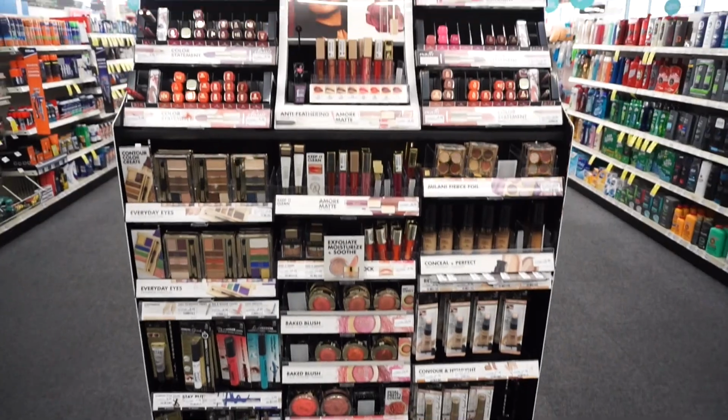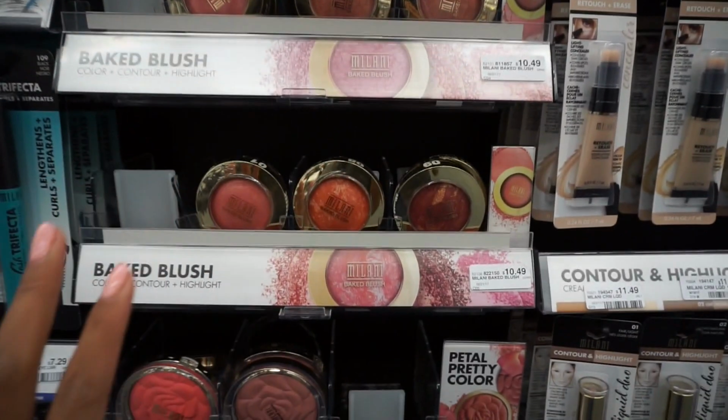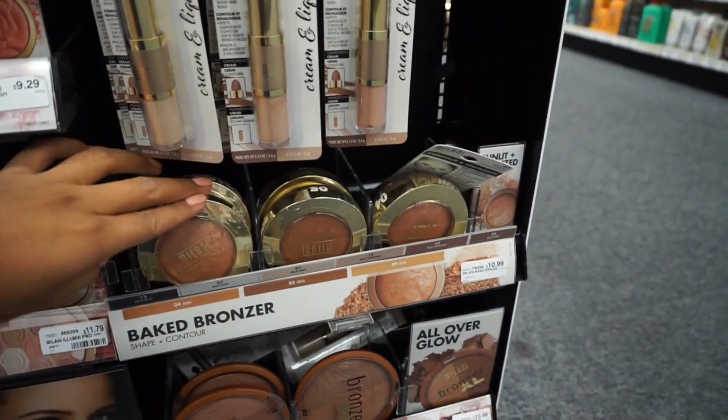And here's Milani. You guys, I keep hearing great things about their baked blushes and their bronzers.